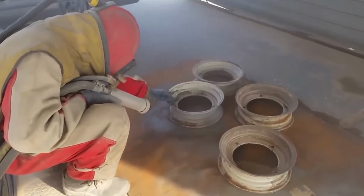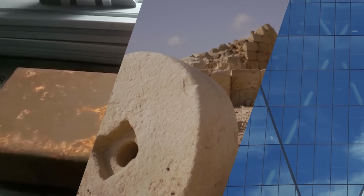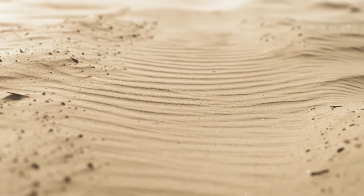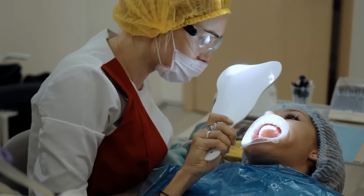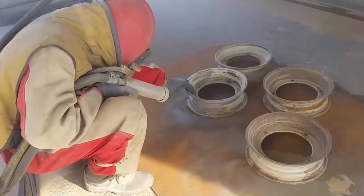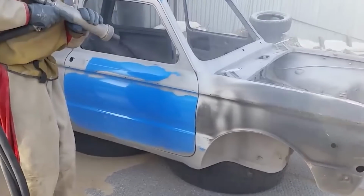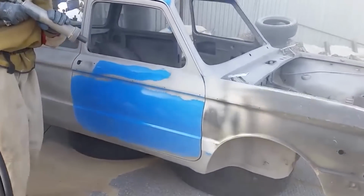Surprisingly enough, particularly dirty objects made of metal, stone, and glass are cleaned using sand. Moreover, this method is even used to clean human teeth. Sand or a special powder is sprayed with a powerful airstream. By the way, the same technology is used to clean off the top layers of paint from cars.